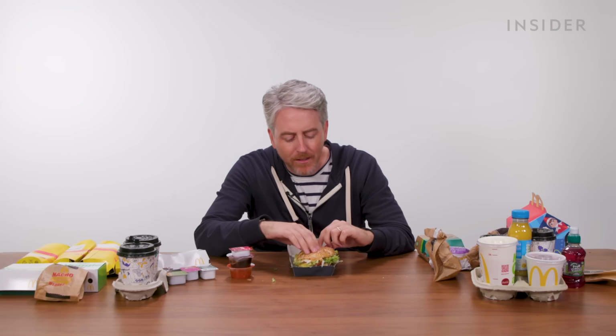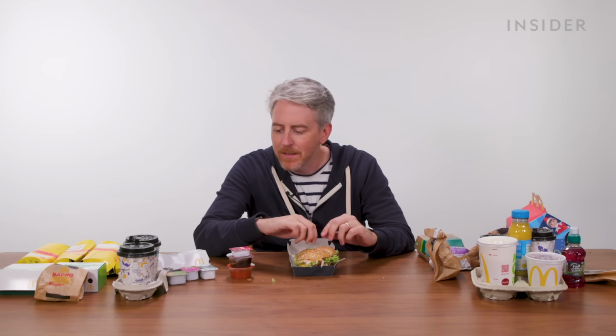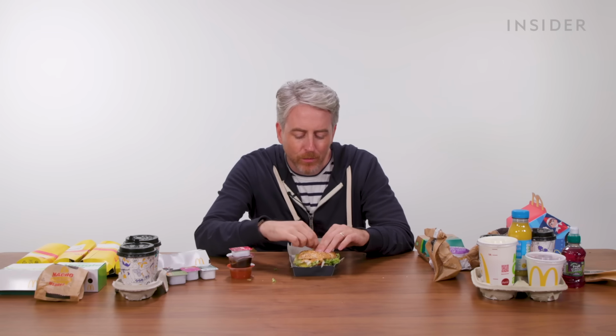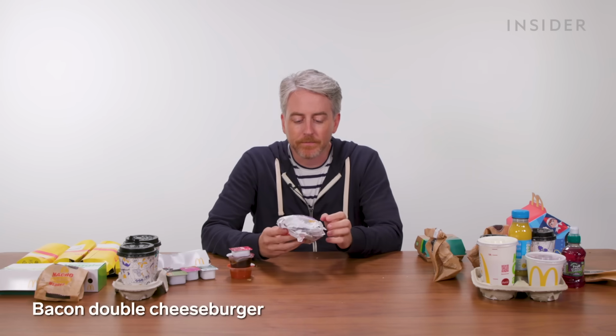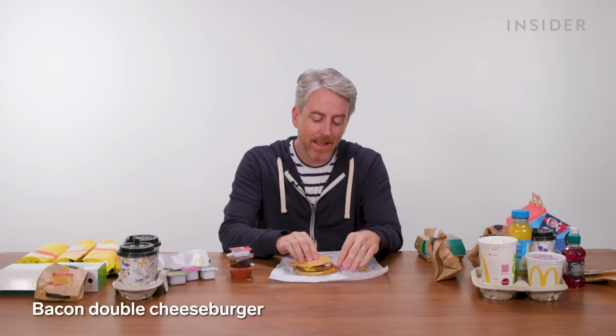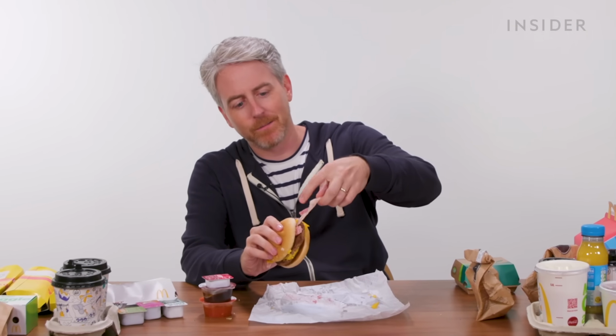I think this would work with American bacon, because American bacon would just be crisp. I mean, it doesn't have to be crispier, it's just this is really rubbery. What do you guys think barbecue sauce is? Bacon double cheeseburger. I'm not impressed with your bacon here, guys. I'm not impressed. Look at what American? Look how weird this is.